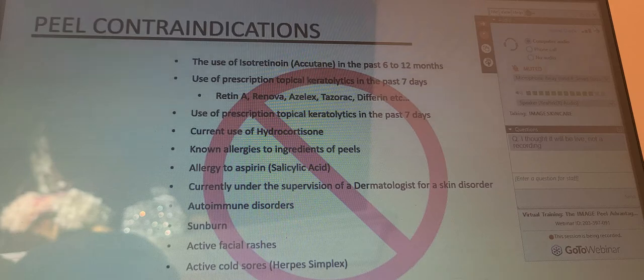Current use of hydrocortisone, or known allergies to any of the ingredients of the peels. For instance, if someone is allergic to aspirin, they have a salicylic acid allergy because those are very similar to each other. So if someone is allergic to aspirin, they cannot do any Clear Cell salicylic products or the Acne Lift peel.